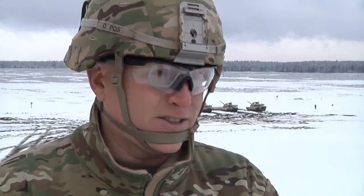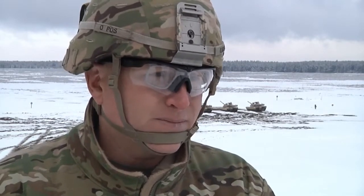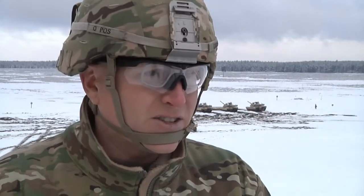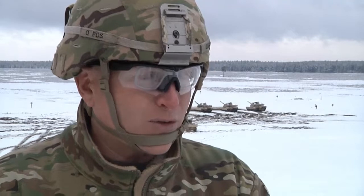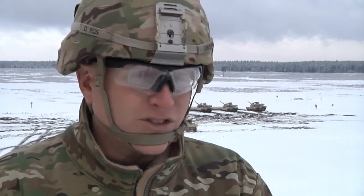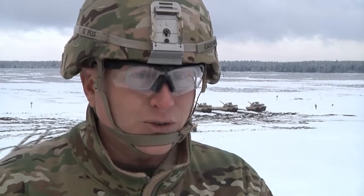With less than 10 days, I'm already shooting my entire Armored Battalion. I've got to thank the NATO Alliance for allowing us to be here. This is a fantastic training range, an opportunity for us to get out here and build combat power, and all the support our allies have given us. I'm just excited to be a part of this team. So thank you so much for coming out and seeing my soldiers shoot today.